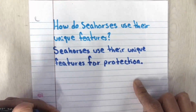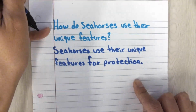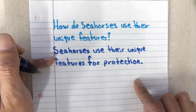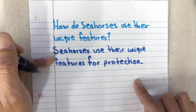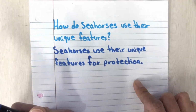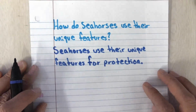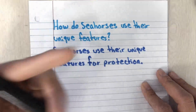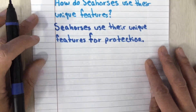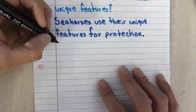How do we create our topic statement? We create our topic statement from our question. The question is, how do seahorses use their unique features? Well, according to what we read, they use their unique features to protect themselves. So seahorses use their unique features for protection. And how do they use it? Well, they hide themselves, right? We said camouflage and the prickles on the back of their body. So let me pull this up a little bit. If you need to write it down, just pause it and write it down for me.